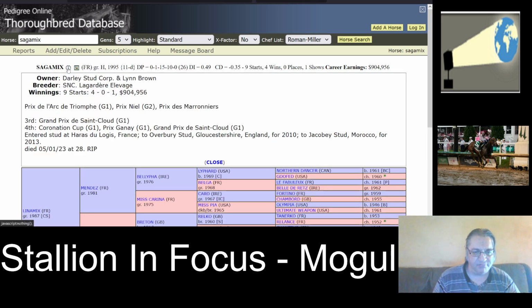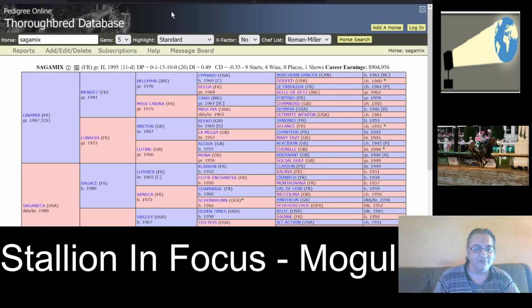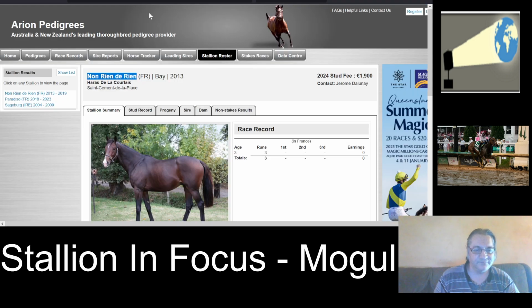Sagamix won the Arc and the Prix Niel. Very good horse. Entered stud at Saint-Logis in France. Shuttled to Overbury Stud in Gloucestershire as a national hunt stallion after that. Died aged 28 in 2023. Very good career. 3rd in the Grand Prix de Saint-Cloud as well. Winner of the Arc and the Prix Niel, as I said. Went to stud. Ended up sire of national hunt horses, really. A bit like Mogul was starting his career.